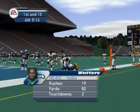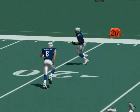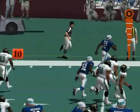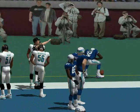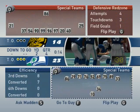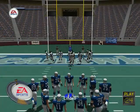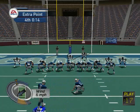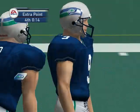Touchdown, Seattle. A big play like that calls for a replay. Here comes the kicking unit. The extra point attempt is good.